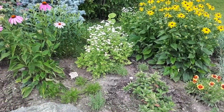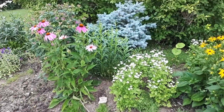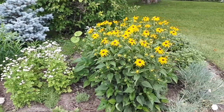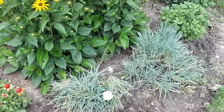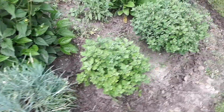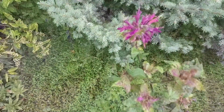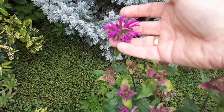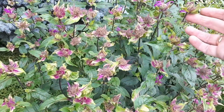On this side, we also have some more chamomile and evening primrose. We have some more obedient plant right there that's just about to bloom, and black-eyed Susans, some blanket flower, and these dianthus, I've cut those back. There's a few blooms that are coming, but we have some chrysanthemum that will be blooming soon. And I like this bee balm. It's purple. The ones around the house are red, but this is a nice purple color, so it should be nice when they're all out.